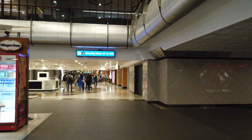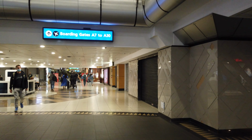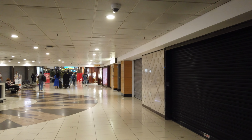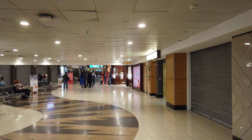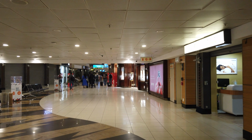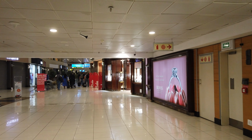So finally made it through security and passport control. That was a bit of an effort. Took just short of an hour to get through, and passport was the worst bit. 16 terminals, 4 people working, and a lot of big jets going out tonight. But anyway, we're airside now in Joburg, and we're going to be heading off up to Heathrow in a bit.